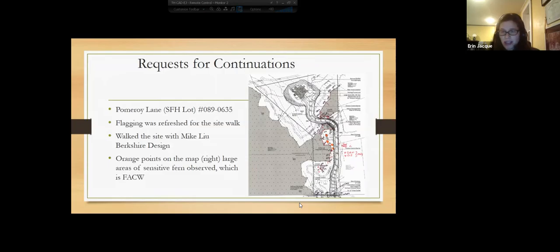Work has not begun there. I walked the site with Mike Liu from Berkshire Design. They did go and refresh the flagging, which was really nice because a lot of people let it go. And so the flagging was refreshed. We walked the site. No work had begun, all positive things.